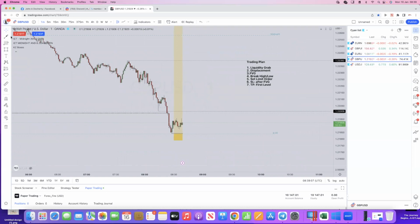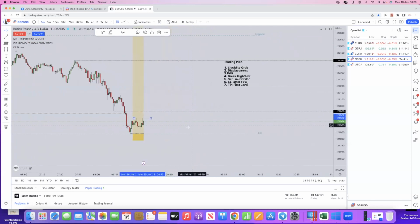So as we move along, again, I'm just going to mark a couple of things up. Just going to put this here. Just visualization. I'm a very visual person when it comes to my trading. I just want to see, hopefully I want to see some sort of sweep on this bottom side, to be fair, before we get a displacement above these sort of areas. But we shall see. We shall see.